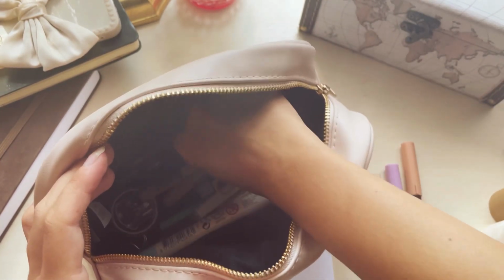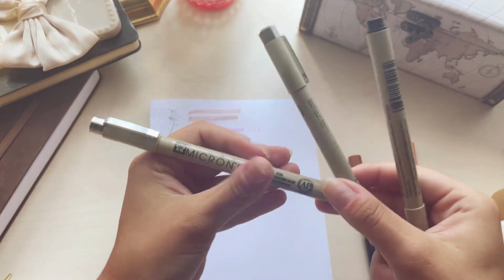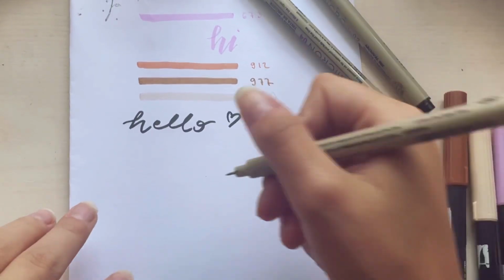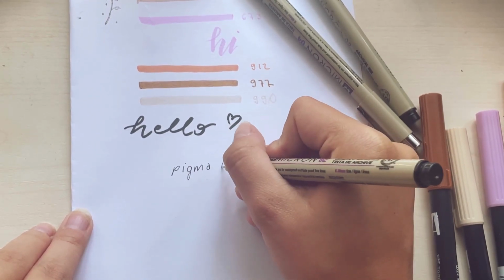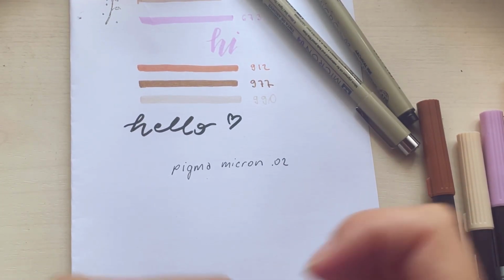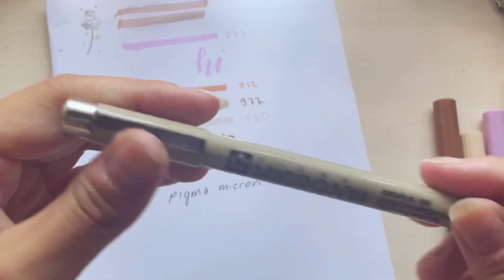But these, oh, I gotta tell you, these are used every single day with every single spread, and these are such a favorite along with Tombow brush pens, and those are Sakura Pigma Microns, and I have a couple of shades. I only have two shades because one is doubled. And the first one is very thin. I don't know whether you will be able to see the difference now, because probably of the way I pressed the pen, but the other one is actually in 04, and that one is thicker.